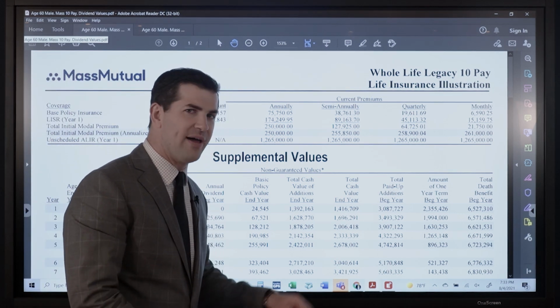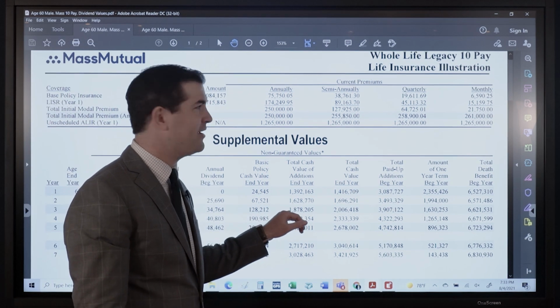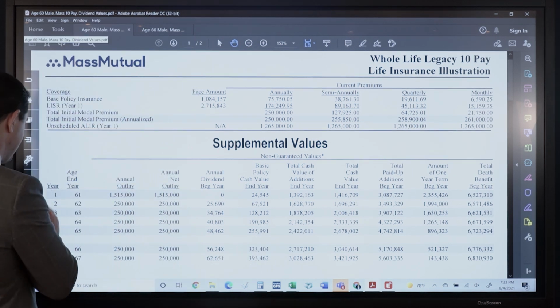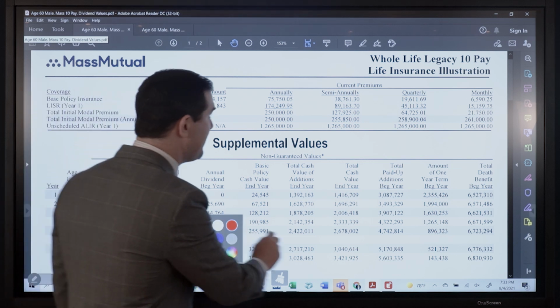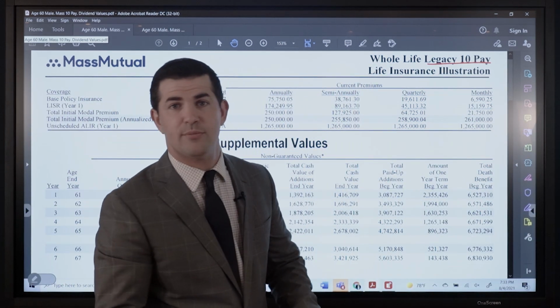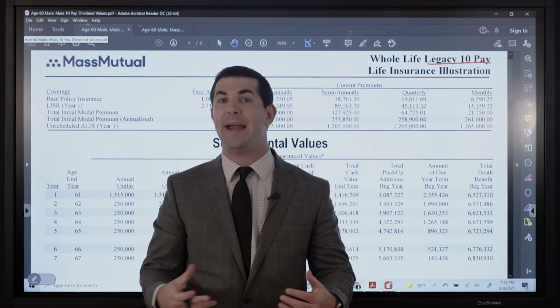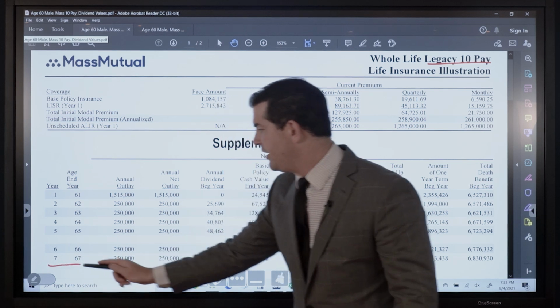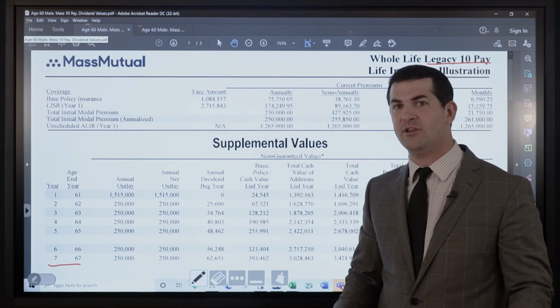But line by line, I'm going to go through with what he asked here, and we're going to have a lot of fun. So he said, all right, Steve, I'm looking at this. This is a 10-pay product here. I see that. What's that mean? That means, Mr. Client, you can pay into it for a maximum of 10 years, but you will notice the funding here is for 7 years, just like we discussed.